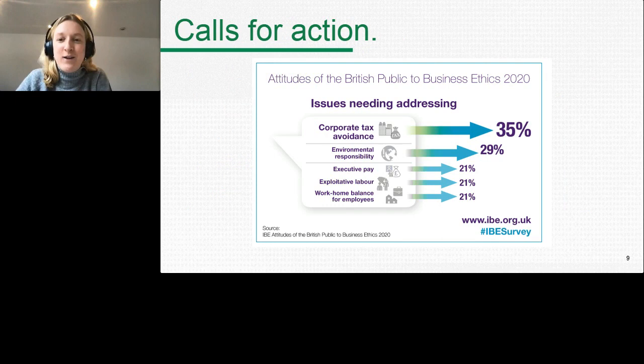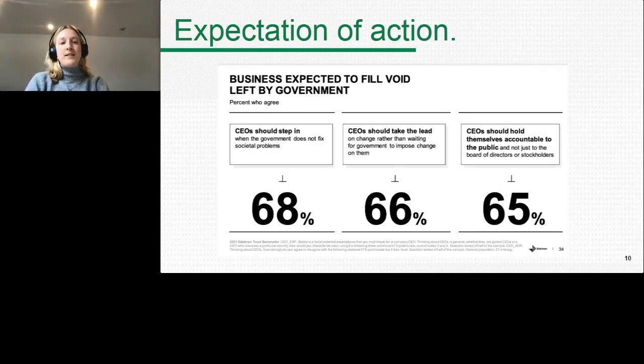This is from the Institute of Business Ethics, and every year they conduct a survey. This is from December of last year, to find out what people want from businesses in terms of ethical behavior. Corporate tax avoidance always comes in on top, but environmental responsibility has crept up the agenda in recent years and is now coming in at second, which is good news for all of those who are wanting to do something about it.